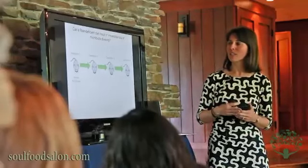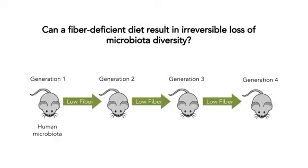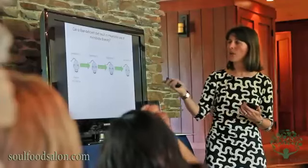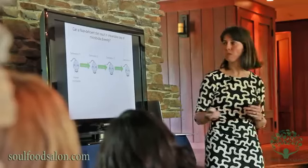As far as the microbiota is concerned, what we did was put these mice on a low fiber diet, and we specifically wanted to know what would happen to that mouse's microbiota over several generations. We know that if you change the diet of a mouse, the microbiota will change. But what happens if that change occurs over many generations, much like what would have happened in human history? We also had a control group of mice that we maintained on a high fiber diet for four generations.